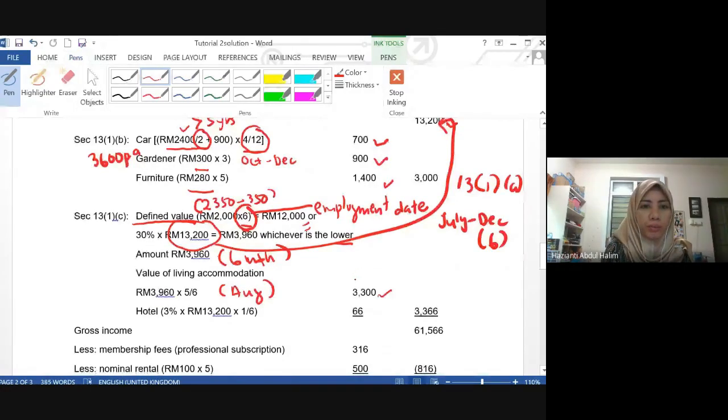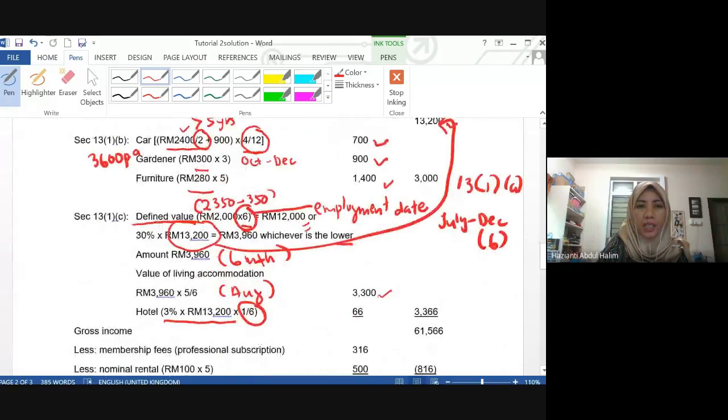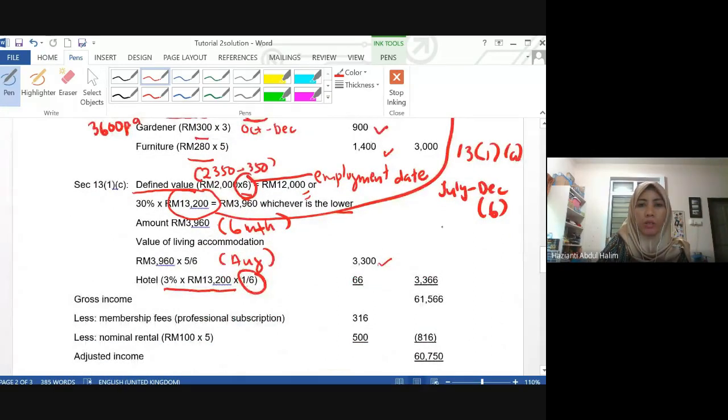Okay, ini tadi satu. Remember tadi saya kata dia dapat rumah dengan hotel. So untuk hotel, this is the calculation for hotel, 3% times section 131A. So times 1/6 lah, sebab hotel dia hanya duduk 1 bulan. You cannot buat 1/12 sebab dia kerja dekat company ni baru 6 bulan, bukan 12 bulan. Okay, dia kerja baru 6 bulan. So untuk accommodation ni kita kira based on 6 months. Alright, so that would give us 3300 plus 66, tambah this one kita tambah sebab dia ada dua accommodation, 3366. So that will give us a gross income of 61566.